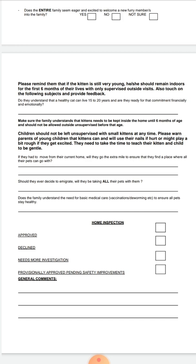They grow to love you and they depend on you, and you need to make sure that you are financially and emotionally ready to take on a commitment of this nature. Sorry about my nose, guys, I've been a bit sick, but please excuse my closed nostrils. Please make sure that the family understands the kittens need to be kept inside the home. I've said that repeatedly, but it doesn't matter. Children should not be left unsupervised with small kittens at any time.